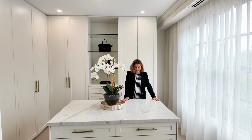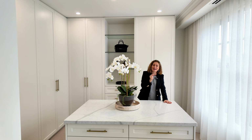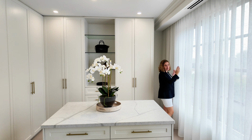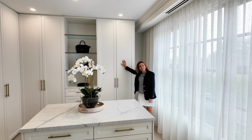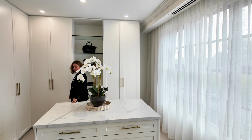How elegant is it? Love the island. But the main feature, honestly, when do you see a walk-in robe that has this size window, okay, from one wall to the other, so you get that lots of natural light through here. I do like how they've got doors, so it keeps it looking very neat. Absolutely beautiful.